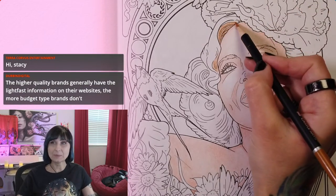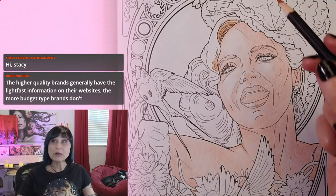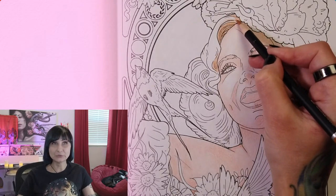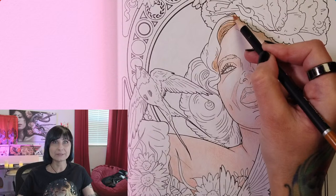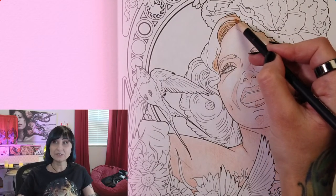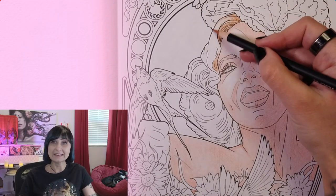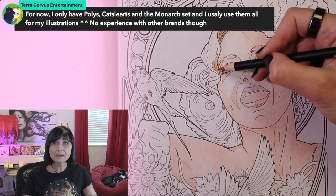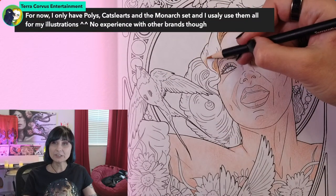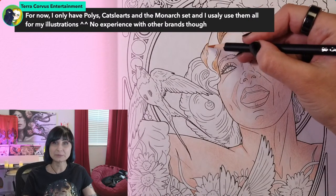But we have a nice sample of the color on the back tip of the pencil, which I also found to be true to the actual lead color. There are some brands that I review where I'm constantly complaining about how that tip looks nothing like the pigment we get on the paper. Not here. Here it's very true to what's advertised, both in name and in that color sample. For now, I only have Polly's, Castle Arts, and the Monarch sets, and I use them all for my illustrations. No experience with other brands, though.